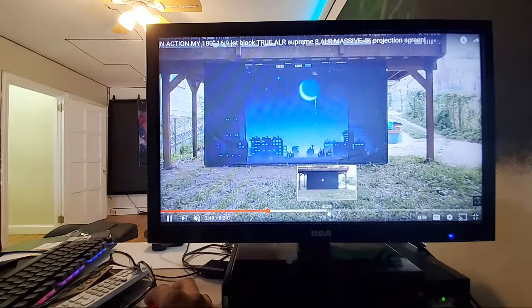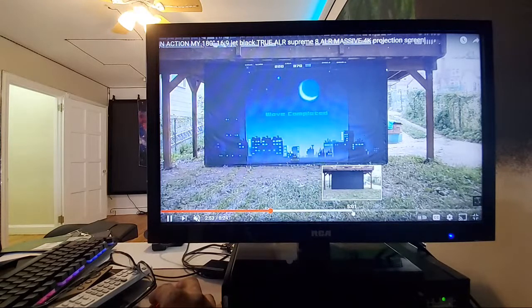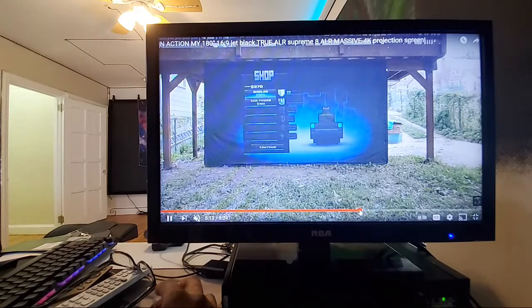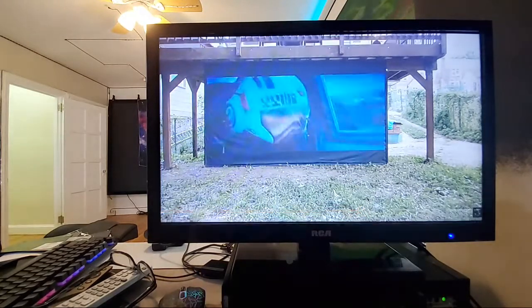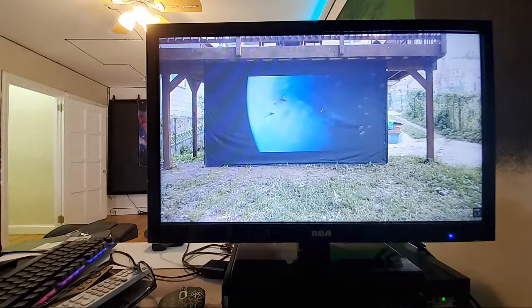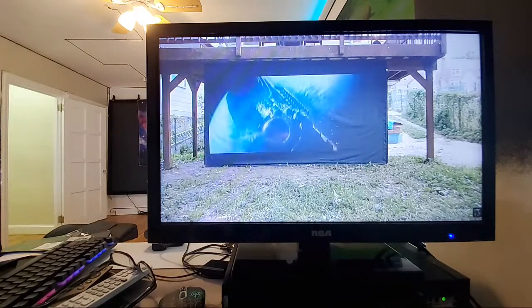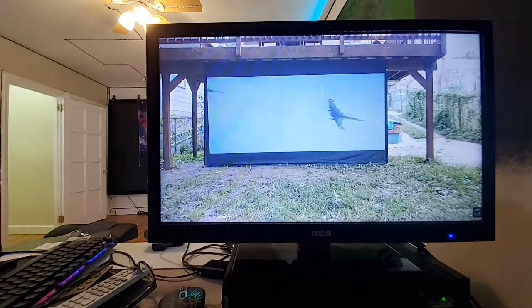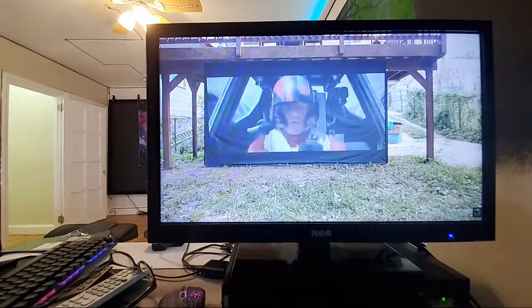Let's go over here real quick. There we go, my Star Wars outside. And this is a 180-inch screen. The next screen I'm building outside is going to be around 200 inches, probably 200 to 250. I'm going to try to get 250, depending on how high the balcony is, because it's going to go all the way up to the top of the balcony. It's going to expand, a little farther here and a little farther there.